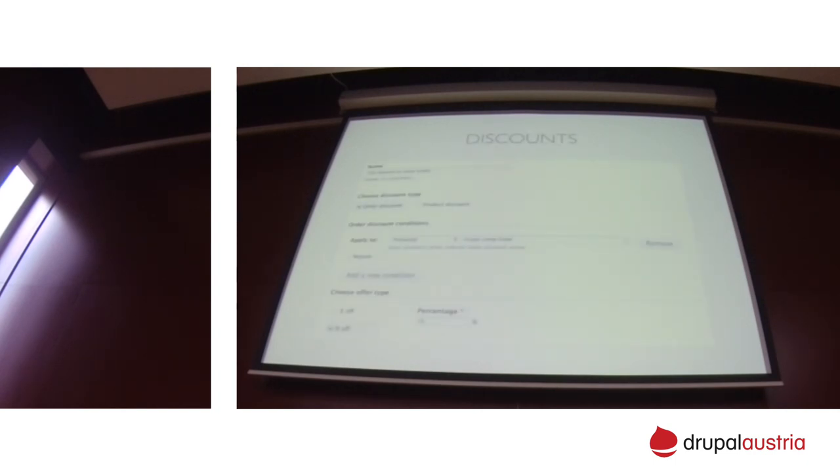We also realized that merchants really like defining discounts, and we shipped with no discount UI the first time around. We created a contrib module, and in time we realized that it's actually core functionality. So this time around, we will have a discounts UI. Keep in mind it won't be in the first alpha. We need to focus on making the underlying API flexible first.